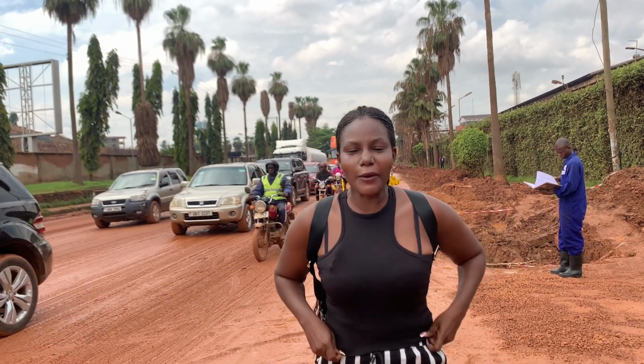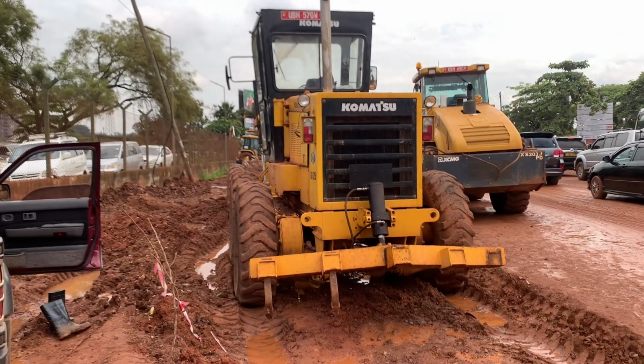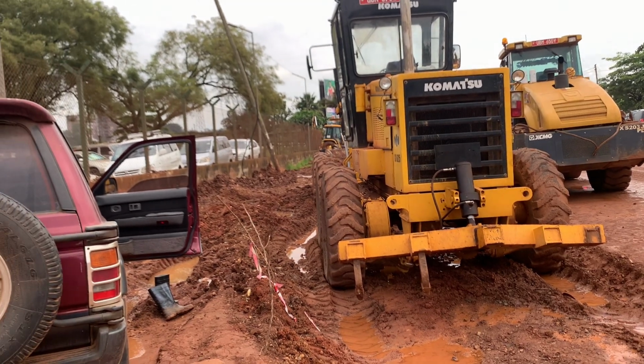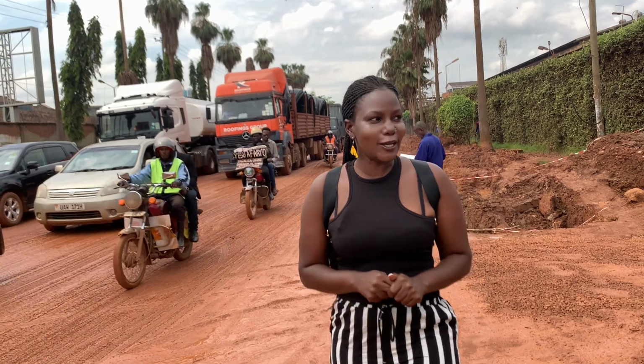So today we're going to be looking at this road that they are trying to work out. This is the road upgrade at Mukwano Road by KCCA. It's done by KCCA, guys. Come along with me as I take you around.